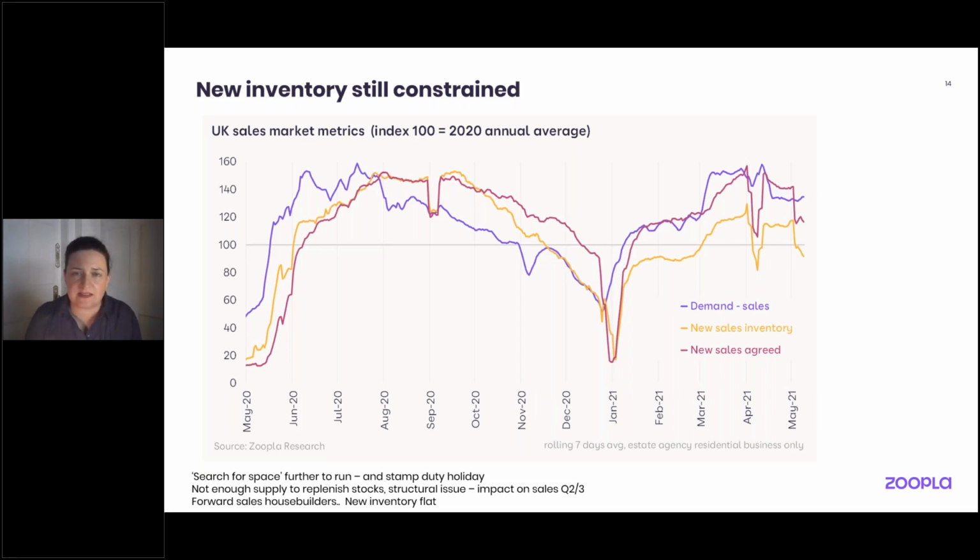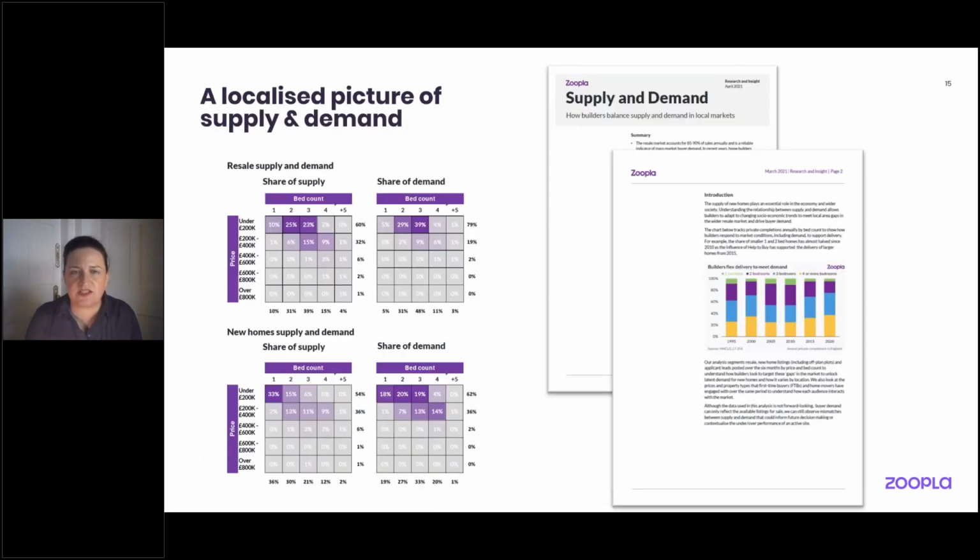For house builders, it's the same story. Lots of house builders are reporting very strong forward sales. And we can see from our data that new inventory coming on in the new build market is fairly flat. So again, there's real pressure with supply not quite keeping up with demand in that area. We've done another piece of research in the new homes market, just looking at a very local picture of supply and demand and how that looks across the country. Again, this is all available should you wish to see it. You can just contact us at Zoopla.